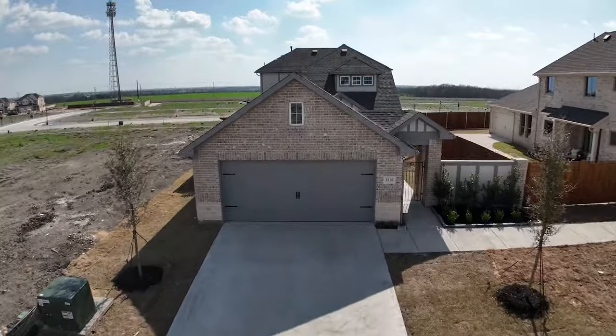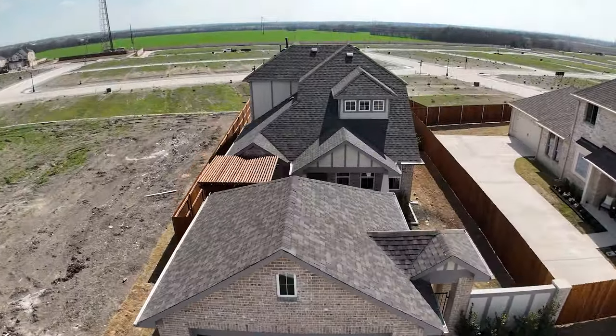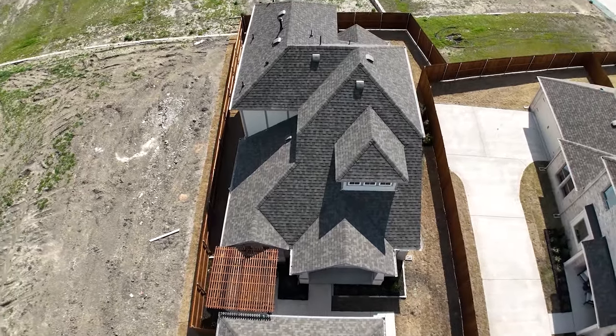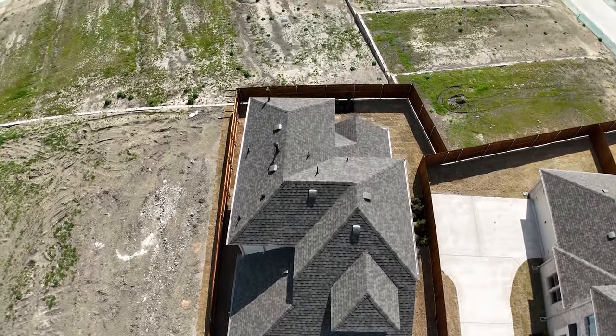So 354, 379, 359, 409, and 444. And I think the 444 one is the plan that I am actually sitting in. It's the Majestic. So 4-3, two-story, 2264, 449 on the pricing.